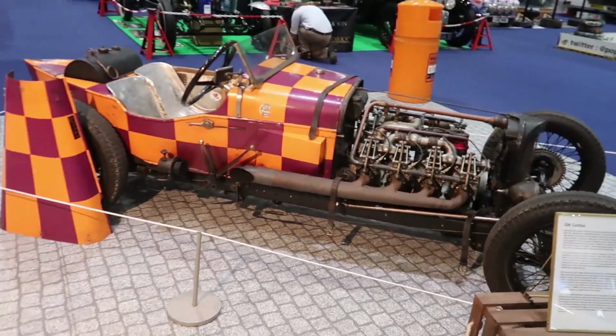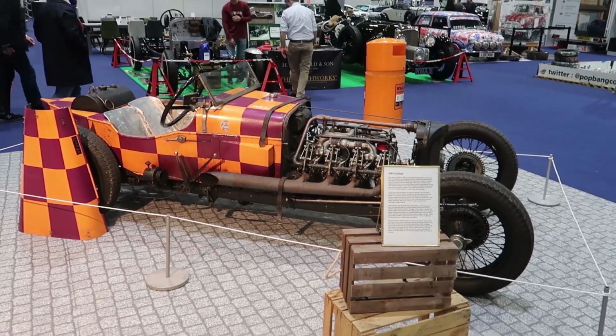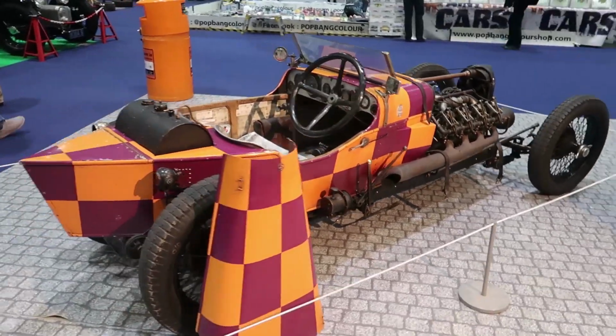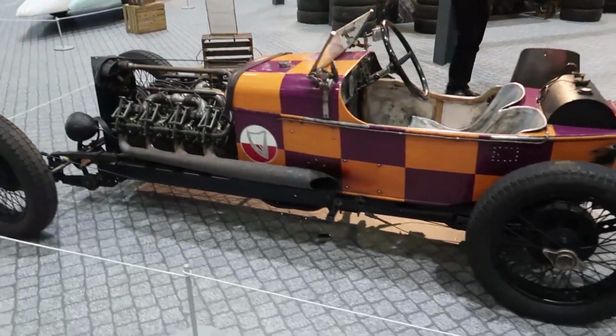And this is another GN engine car. This Curtiss engine car. This one. This has been seen in action more than a few times by our good selves, so I'm sure you are probably aware. It turns up at Goodwood. It's been in VSCC events. It is just super.